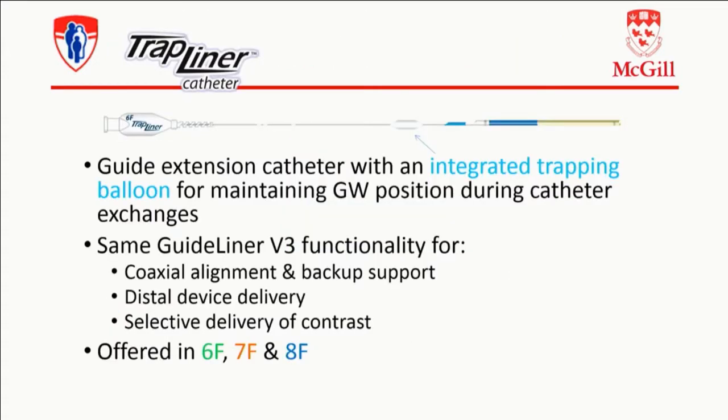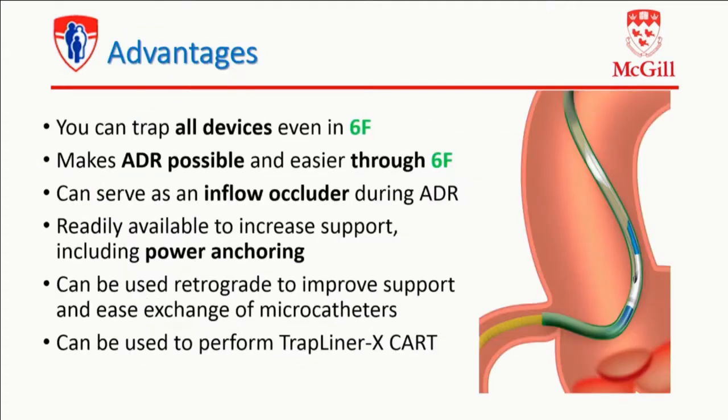What's the Trapliner? It's a guide extension. It's the Guideliner, but it's got a balloon on it, and it's integrated in the shaft of the Guideliner itself. It's the same Guideliner V3. It's got the coaxial alignment, distal device delivery, and it's offered in 6, 7, 8 French. So with this Trapliner, you can actually trap all devices, even in 6 French.